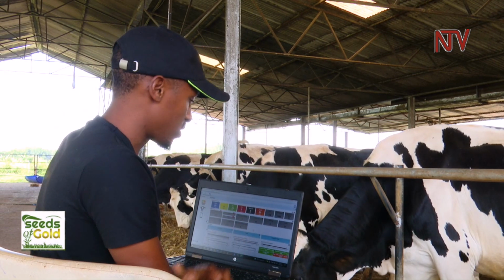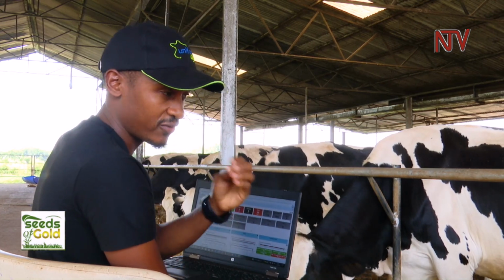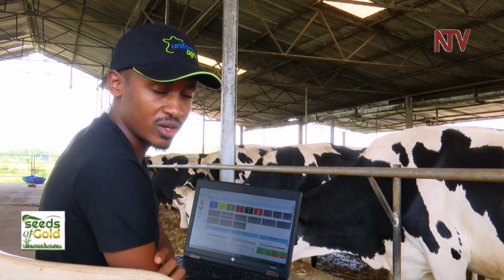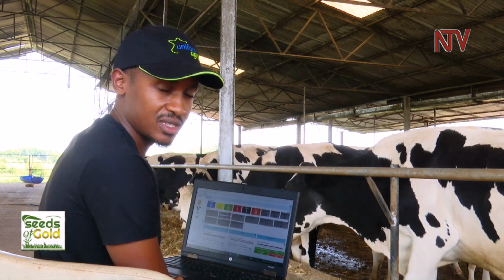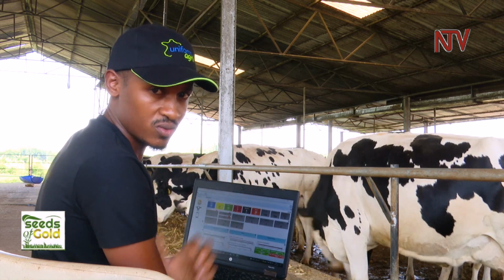With this system, you're sure that you'll have a dashboard that will give you a summary of your herd, that will group your herd, and that will advise you, as I will tell you later in detail, how best you can transform your farm from a subsistence farm to farming as a business. Why? Because of the records. The records help you to know how much you put in and how much you earn from what you put in. So this is the way to go.